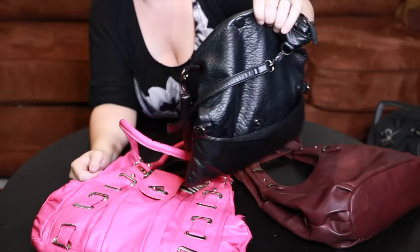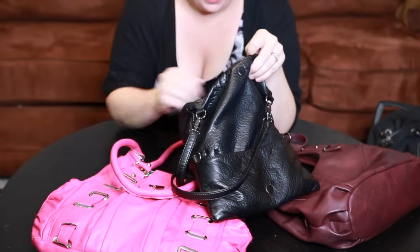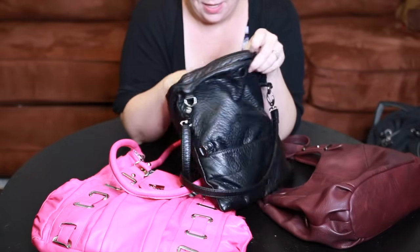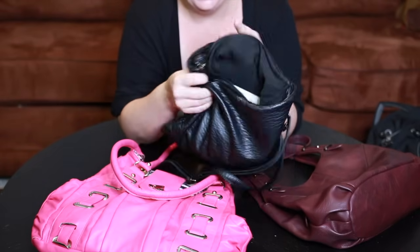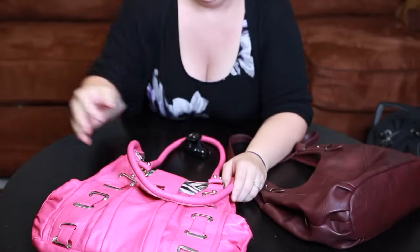This purse is hideous. Look at it. It's so ugly. I'm always embarrassed when I go out in public. And look, it's full of junk. This is bad. Does your purse look like this? A garbage bag? Yeah, you know what? I don't love it. I don't love this purse. I'm gonna go ahead and let it go.